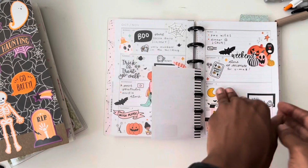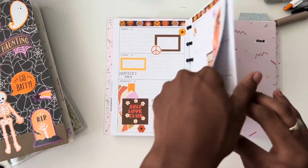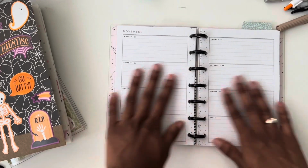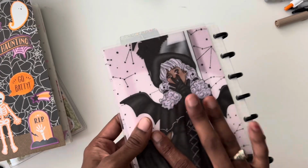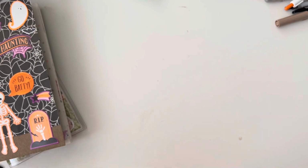And I don't know if I've decorated. Oh, I did decorate. Okay. Usually I decorate the whole month in advance, but I haven't done the last week apparently. Oh no, last 2 weeks. Let's say we're at Thanksgiving. Anyways, that's my mini happy planner. Still love it. Oh, and the cover is from OK Plans. I always put this cover on around Halloween.